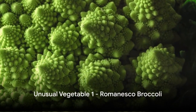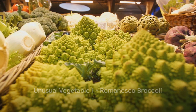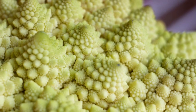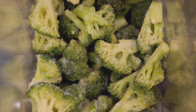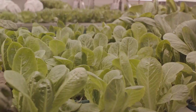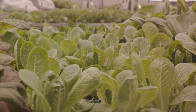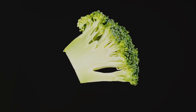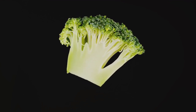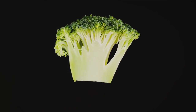Next, we have the Romanesco broccoli, a vegetable that's not only tasty, but also a piece of natural fractal art. This unique veggie showcases stunning, spiraling patterns. It boasts a flavor similar to cauliflower, but with a nuttier twist. Cultivating Romanesco broccoli requires a cool climate and patience. With its vibrant green color and intricate patterns, Romanesco broccoli is sure to be a conversation starter in any garden.